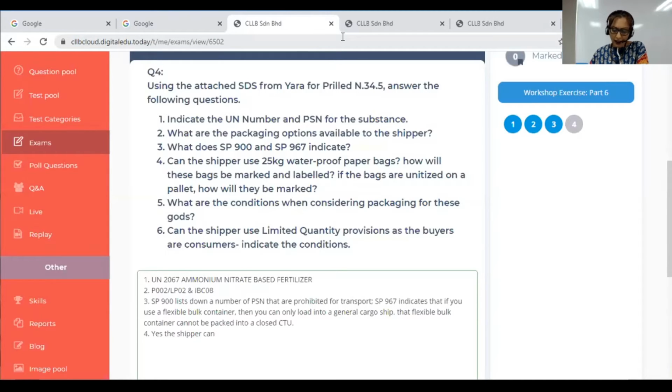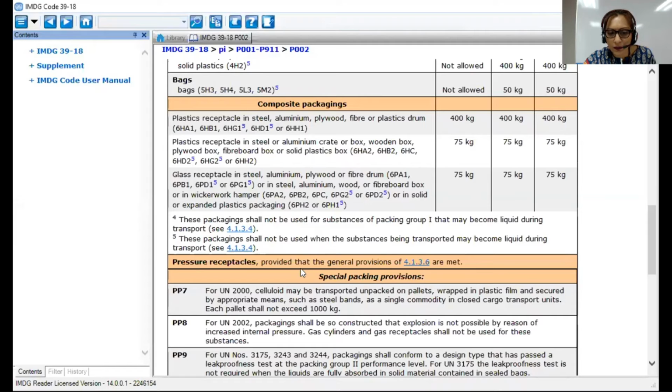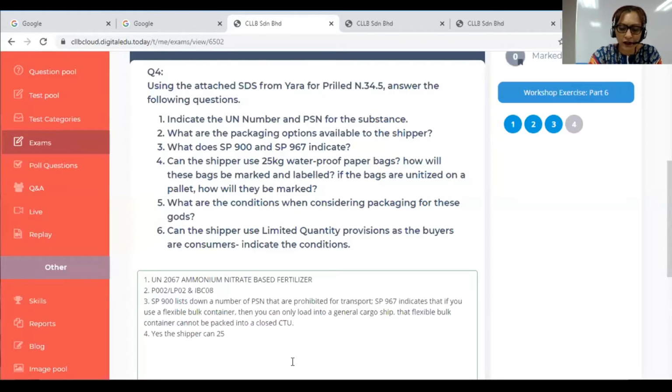Water resistant. So it's in that P002 instruction, right? P002 bags, 5L3 ada. Yes. There you go, boleh. So back to this, just to make sure, yes, the shipper can use 25 kg 5L3 bags. You're pro already, because you already know what that is, okay? And then how will these bags be marked and labeled? Okay, individual bags will be marked with UN 2067, and just copy and paste this.